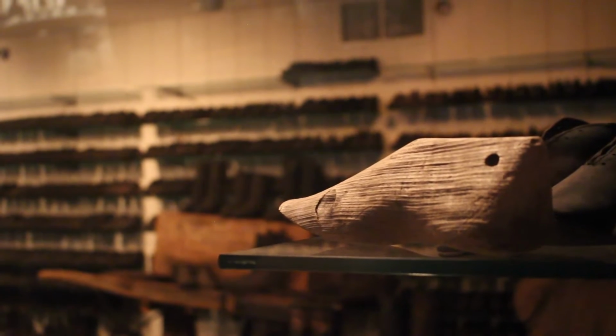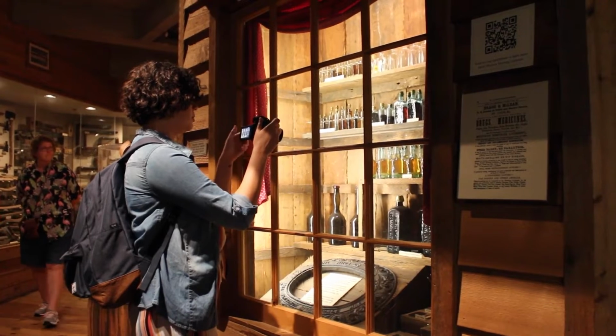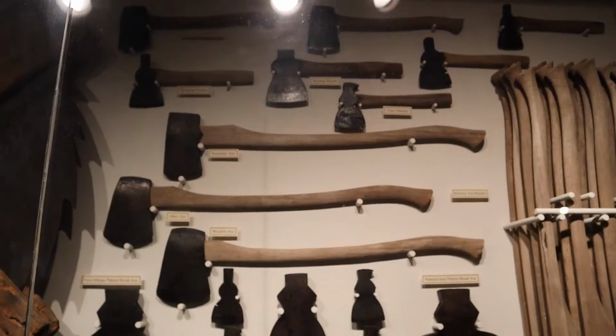If the story of a sunken ship with around 200 tons of pre-Civil War artifacts and, well, pickles on board doesn't intrigue you, the story behind its discovery certainly will.